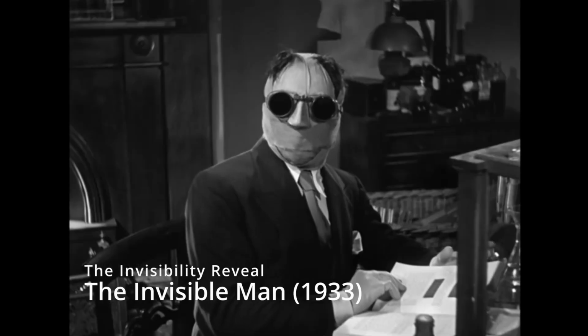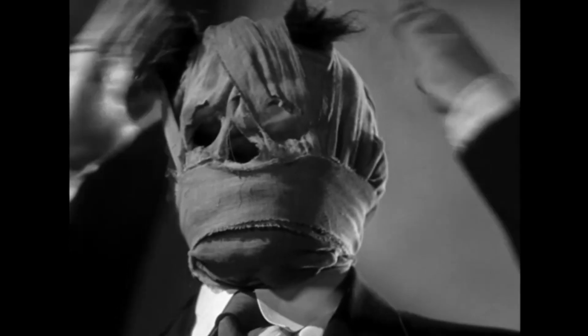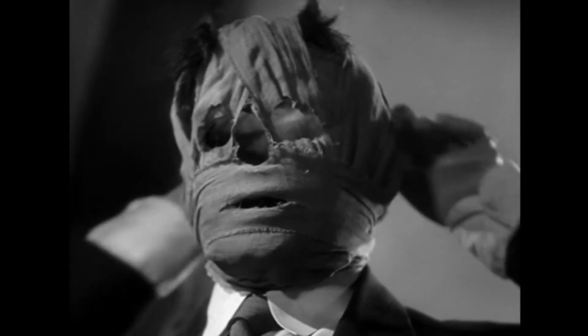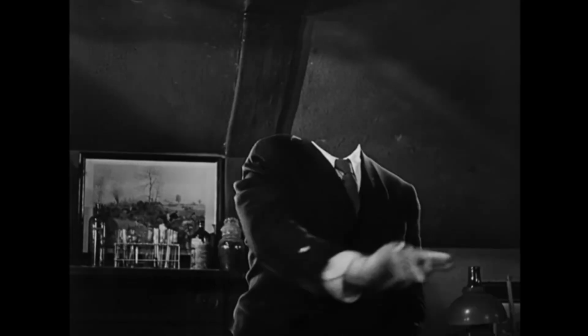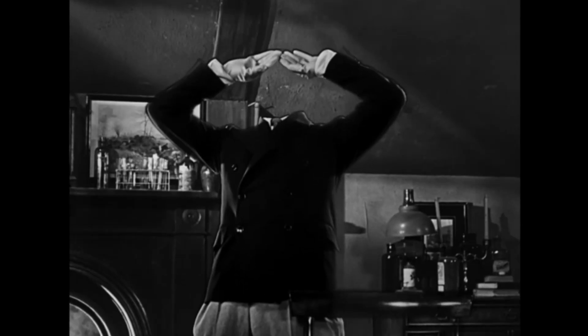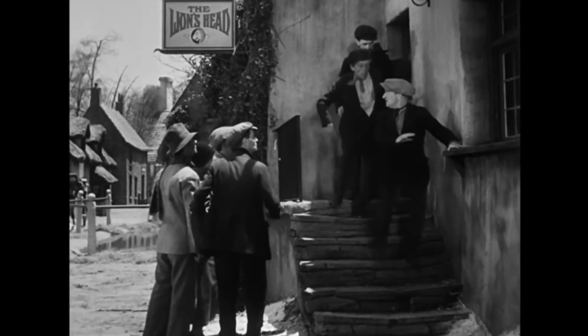Number 17, From the Invisible Man, 1933. Claude Rains unwraps the bandages around his face to reveal nothing underneath. Just floating clothes and a voice with no body. The special effects were new back then, but the idea of a person with no face was genuinely creepy.